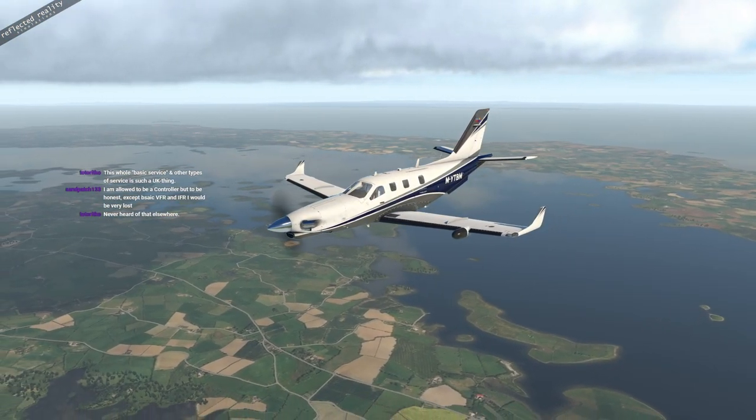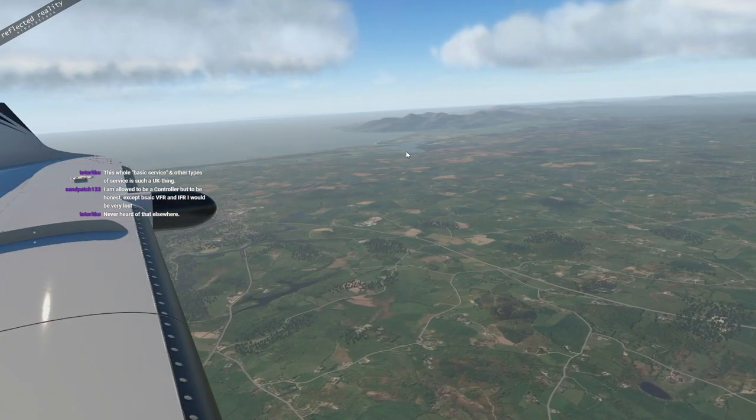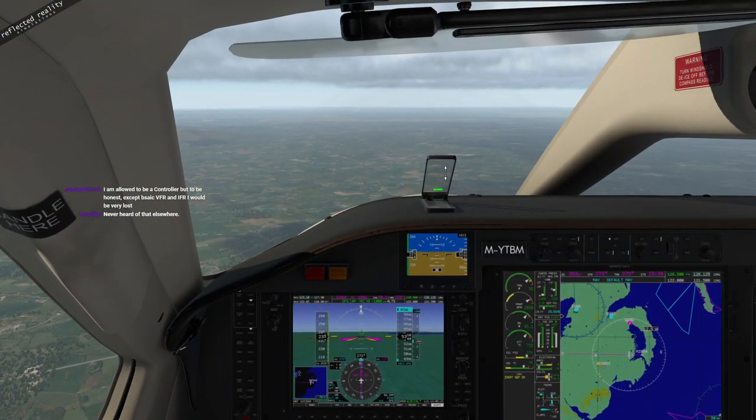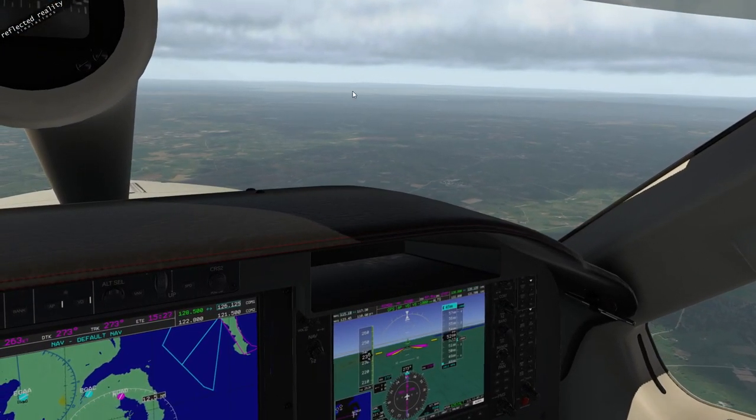Strangford Lough here, Ards Peninsula. On the left hand side, we've got Dundrum Bay here, Mountains of Mourne there. On the right hand side, this is Belfast Lough, and out the front, you've got Lough Neagh up here.